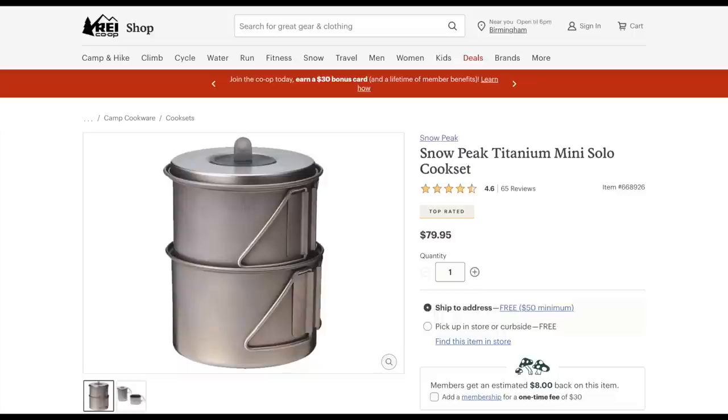I would say that titanium would be the safest option and also a good solid pot to have that's gonna be lightweight. But if your heart is set on a titanium pot, you don't have to pay full price. You can probably find some used online. Facebook has a lot of resources for used backpacking gear groups, etc.